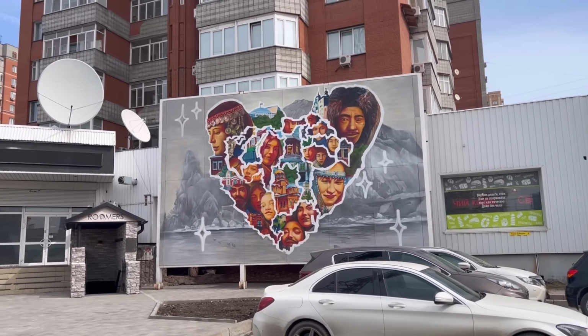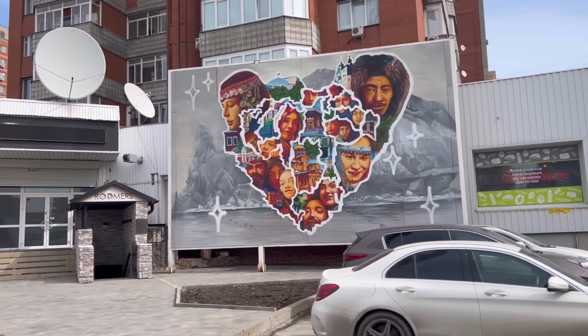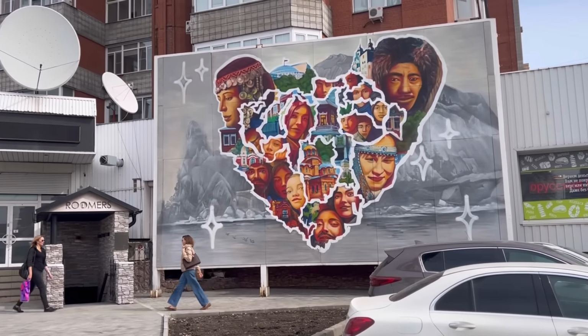Look at this beautiful mural, which represents different cultures all over Russia and how they peacefully coexist with each other.